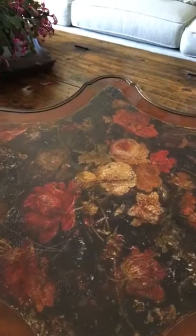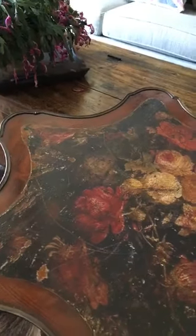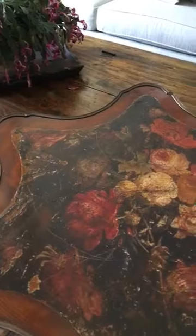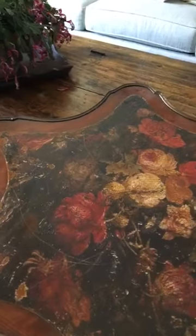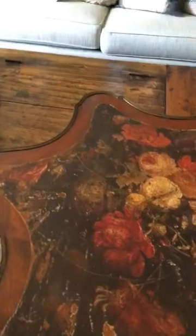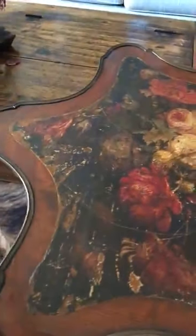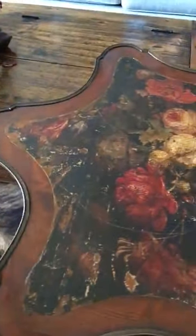Now the problem is, once I start repairing stuff and trying to fake stuff, I know I'm faking it. And so even if I did a really good job, you can bet your bottom dollar that when I looked at that table, I would only look at the repair areas and it would drive me crazy. And so what I decided to do was to do an image transfer.